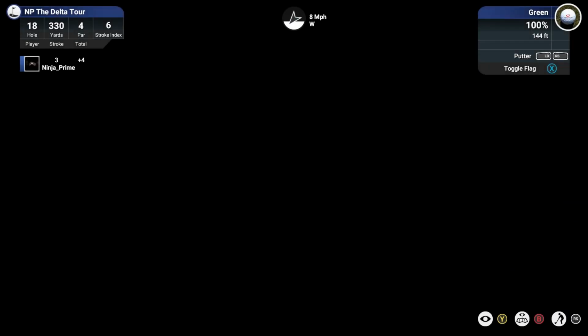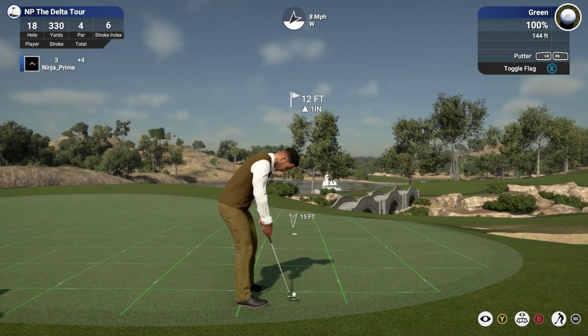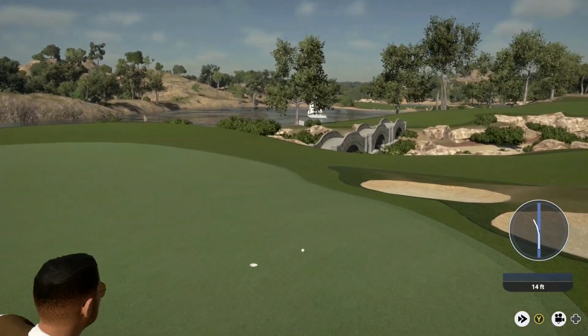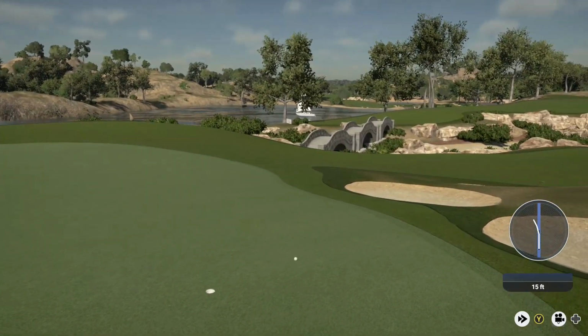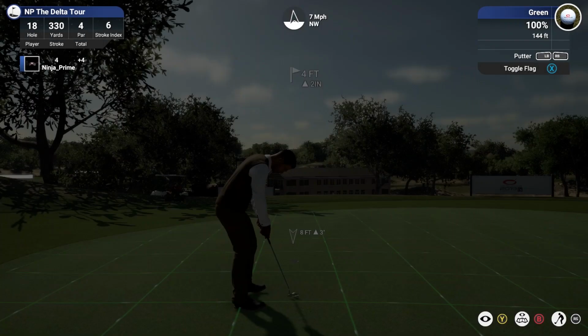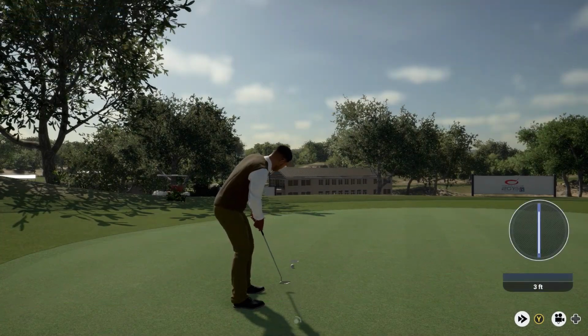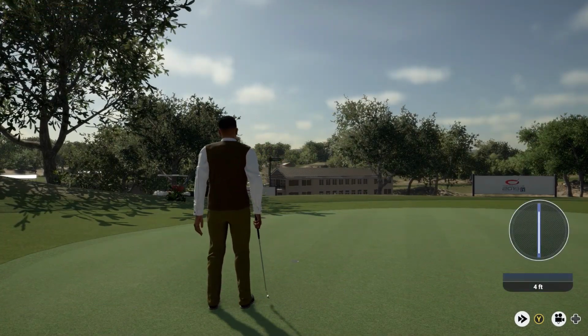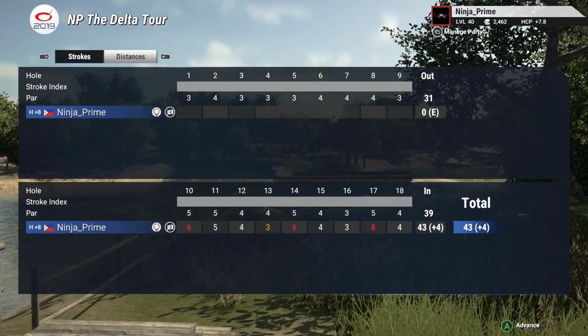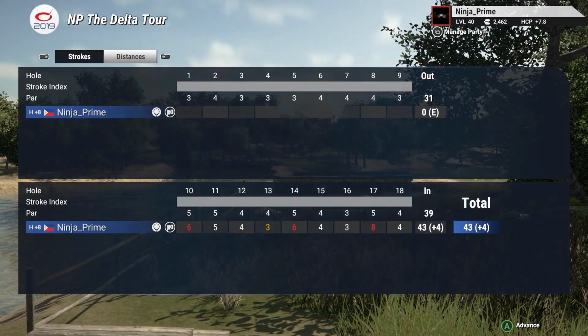All right, 12 footer here. And that's not how to do a putt. 4 feet to the hole, you can do this. Solid par. Well done. And it's looking like 4 over par for you at the end of the day.